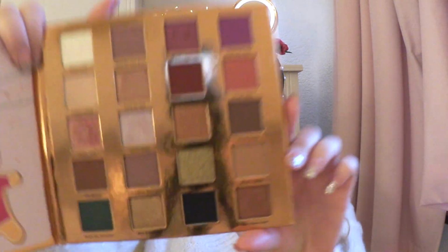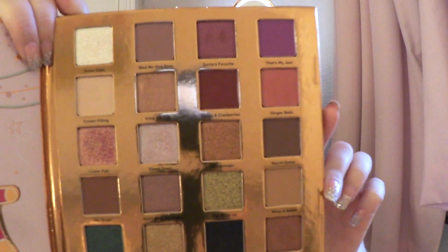So I'm just obsessed with all of these colours. I have gotten so much use out of this palette already. I have a tutorial which I posted last week using this. I just adore this. It's such a stunning palette. And although it's not Christmas anymore, I'm still getting so much use out of this because the colours are just perfect for me. They're warm toned, there's shimmers, there's mattes, they are beautiful and sparkly, and I just adore it.